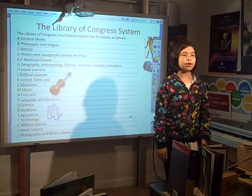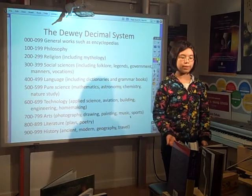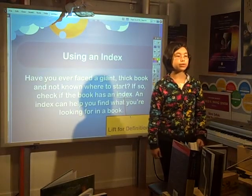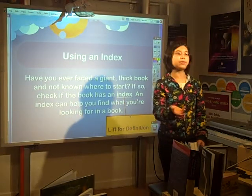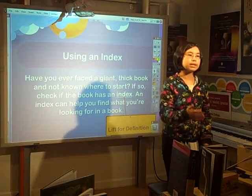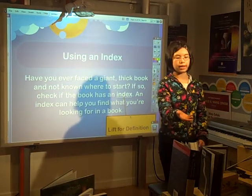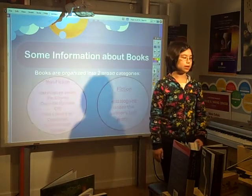So print sources are where you will find a lot of great information. It's usually good to cite a few print sources in your research paper because it gives your paper a little more credibility. And always get a variety of different sources. Try to get at least one print source, like a book, and at least one web source, like a website.